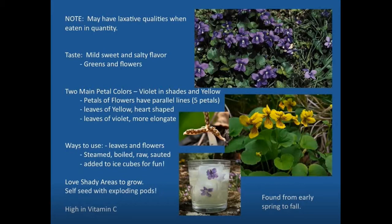They have an exploding pod. So when they open up, those seeds go bursting out of that particular arrangement that they have and scatter. It's a little bit like impatiens, although impatiens probably explode on their own, but as a kid, I always enjoyed touching them and having them just explode in my hand. I don't know that violets do that. They kind of come out with their seeds and do that at a time when you're not paying attention. So that's a neat way that they distribute and reseed themselves.